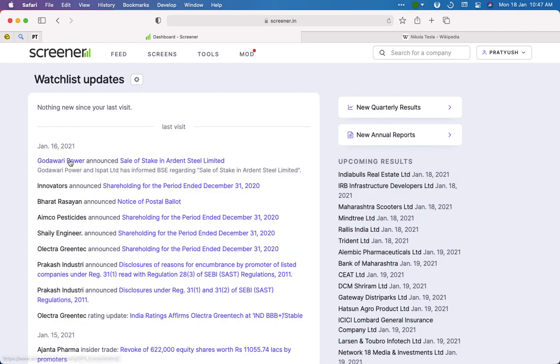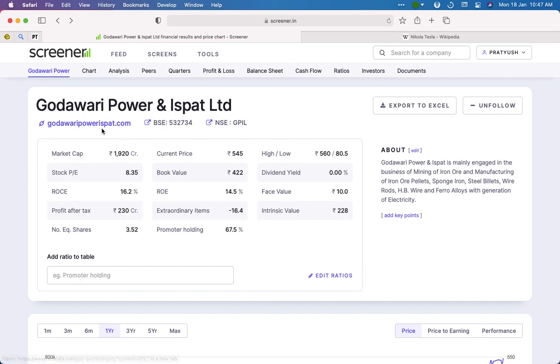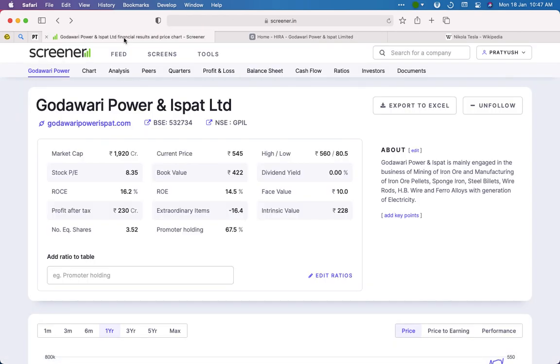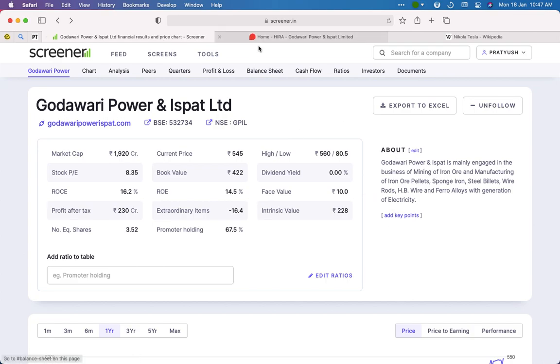Let's start with a blank company, in this case Godavari. If we go to add points, these are the two tools for keeping that structure. Before adding more points, I will take you through what kind of content we should add inside this wiki.